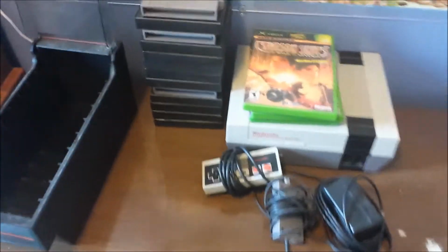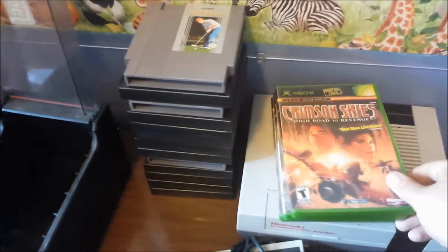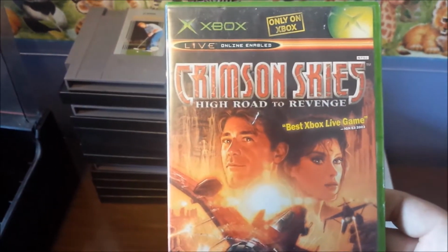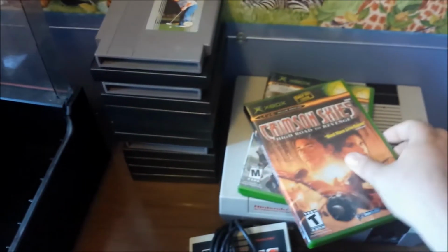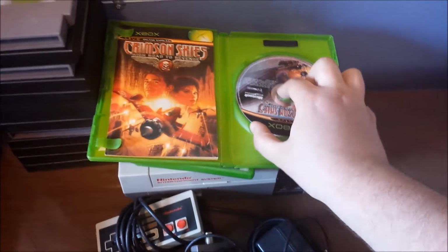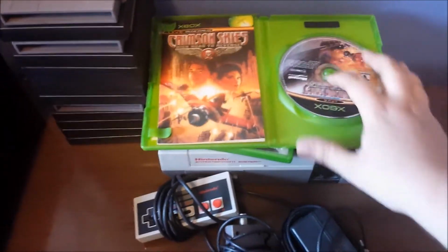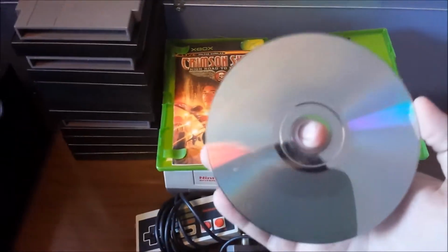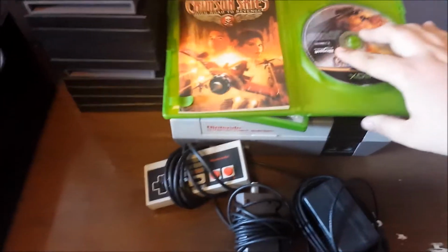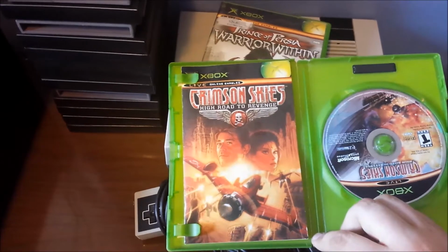Alright, so let's just get right down to it. We'll start with the Xbox games. I just picked these up maybe an hour ago. Crimson Skies: High Road to Revenge. It is complete with disc and manual. I took a look at the disc earlier when I was there, and it's in pretty mint condition. Manual's in good condition too.